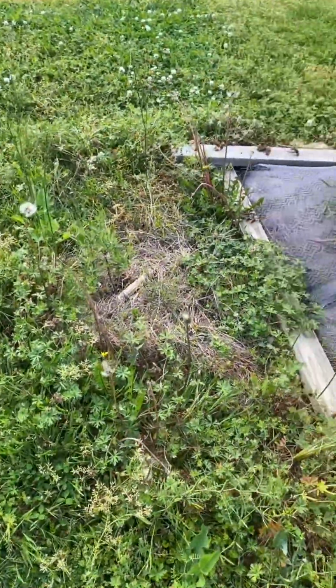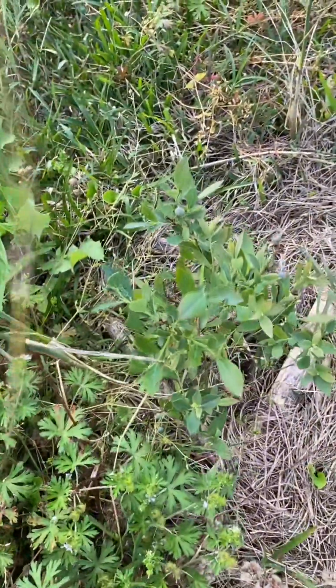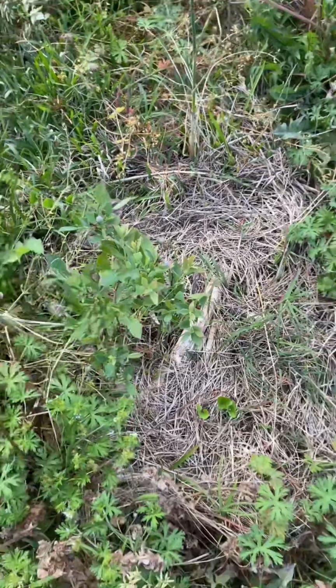Here is my blueberry bush, and I'll get up close to this one because he's so little. Yeah, we do have little blueberries on him. I love that.